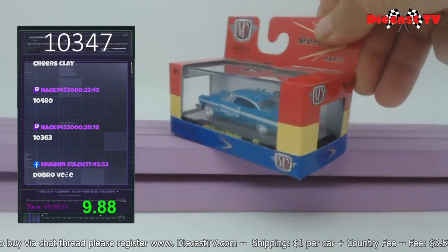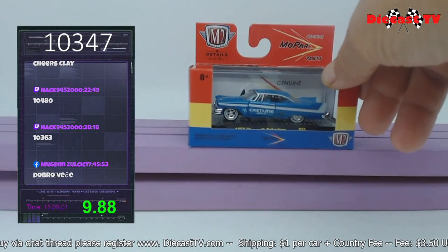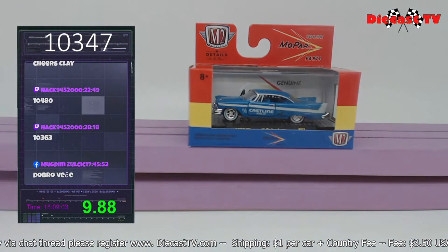The box is in excellent condition. Again, it's from M2, the 1958 Plymouth Belvedere.